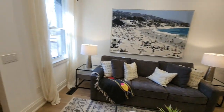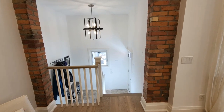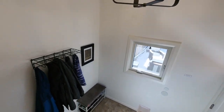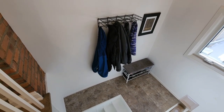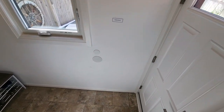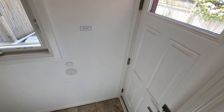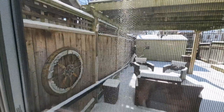Let's have a walk to the lower level. Walking down the staircase from the family room, we come upon the mudroom area for one to hang their coat and store their shoes, with the convenience of a separate side entrance accessible from the walkway at the side of the house and also to and from the low maintenance backyard.